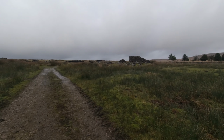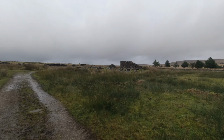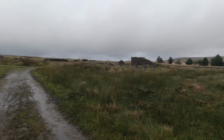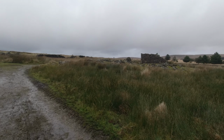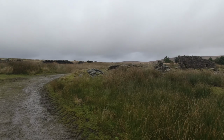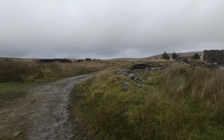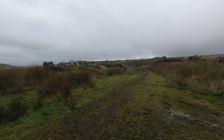There's more left on this one. Yeah. Maybe it's right here. There are two barns here. Oh, there's another building here as well, isn't there? Not right, yeah. Not right.